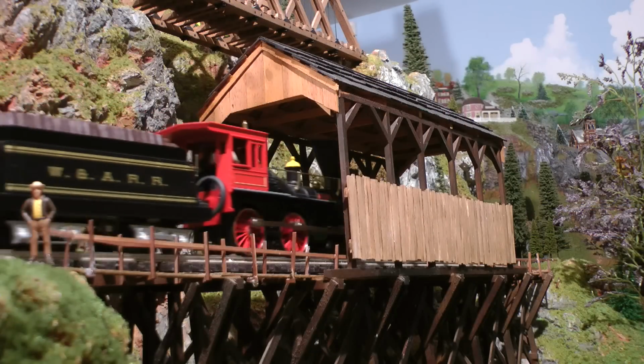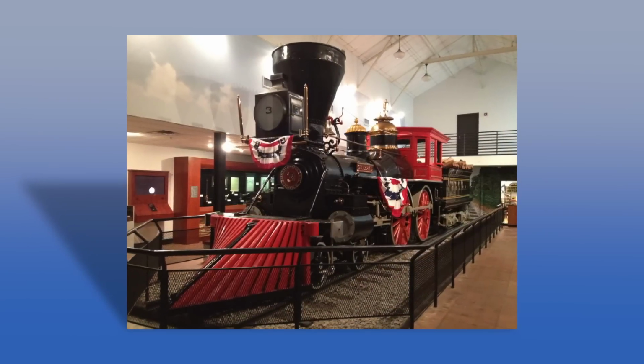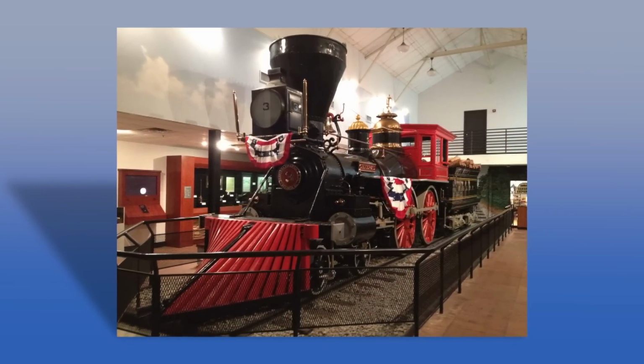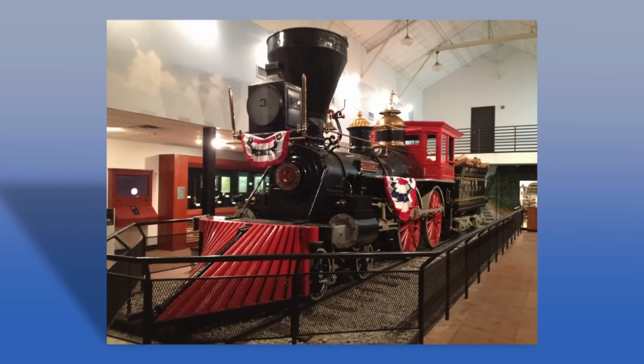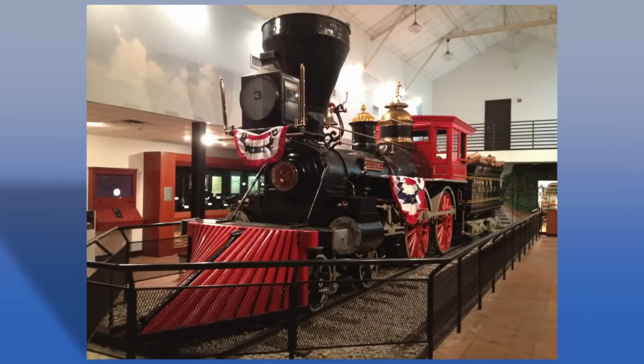The real General locomotive is now housed at the Southern Museum of Civil War and Locomotive History in Kennesaw, Georgia, while the Texas is on display in the Cyclorama building at the Atlanta Zoo.